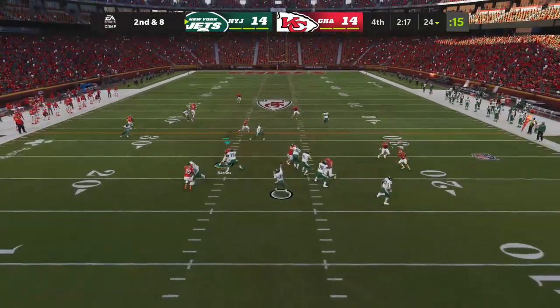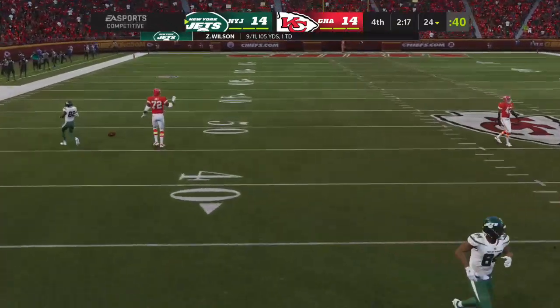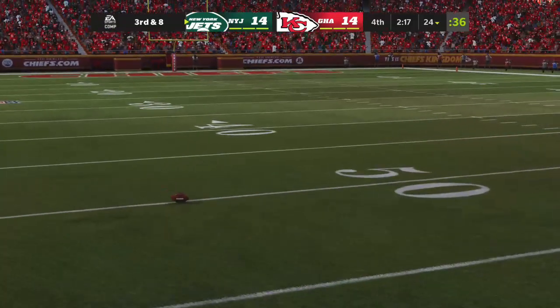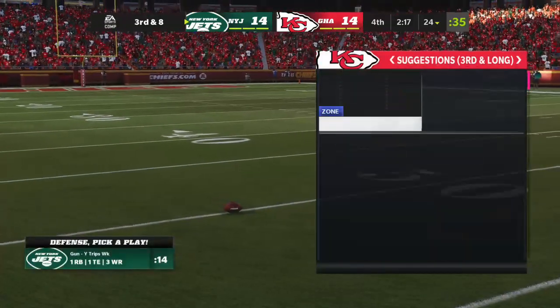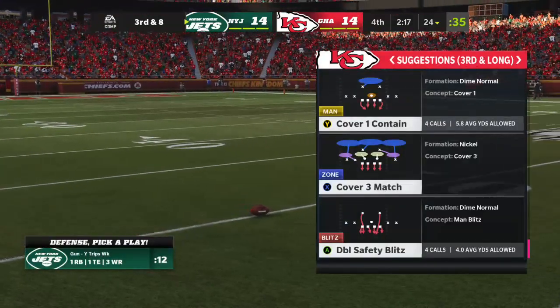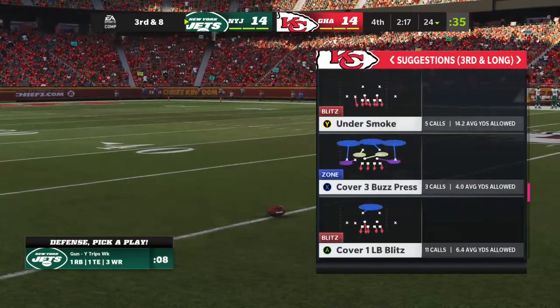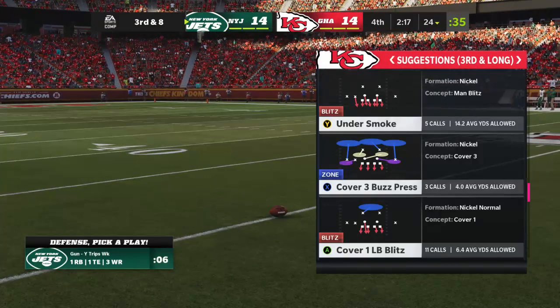From the 24, Wilson. And that throw behind his man. He missed him. Incomplete. Corey Davis, the intended receiver. And that'll make it third down. That was a nice job defensively of disguising their coverage and making it difficult for the quarterback to lock in on a receiver, and it results in an incomplete pass.